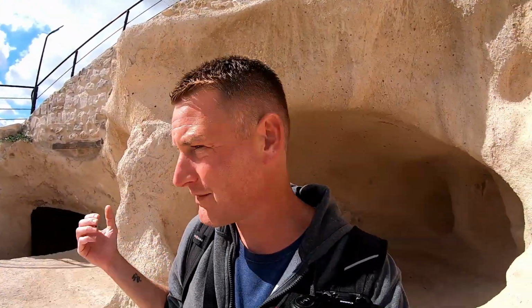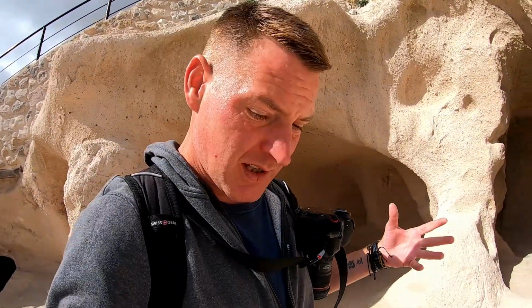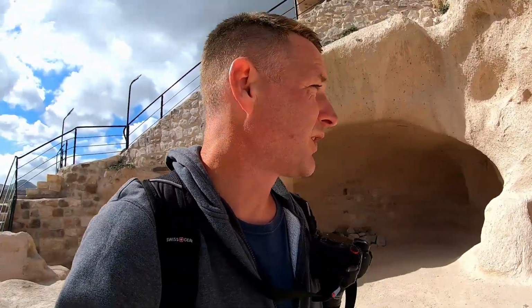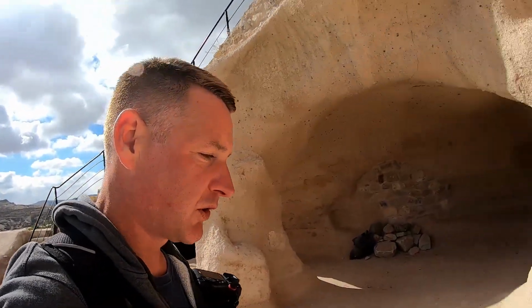Okay, you can see all these caves that are in here. These were all man-made for when certain empires were taking over, certain groups of people took over this castle. Most of these caves they don't allow you in, but this platform right here, they allow you to walk through some of these caves, so we'll do so.